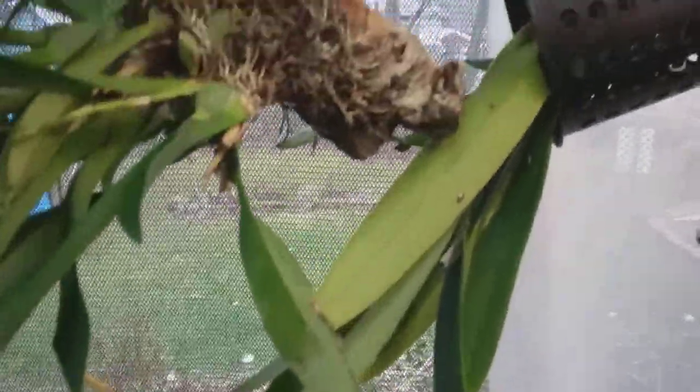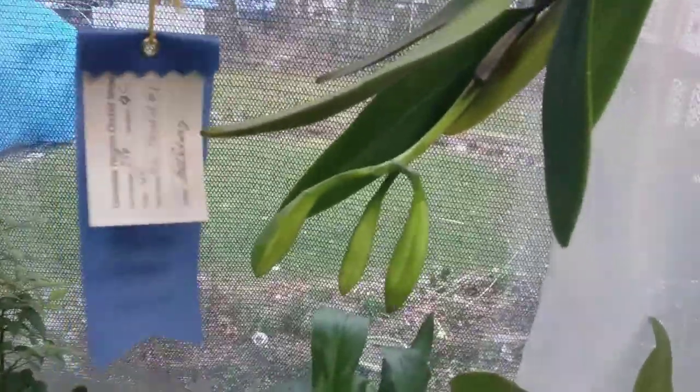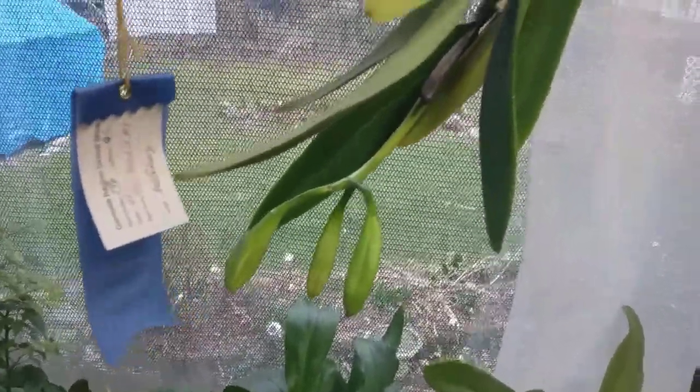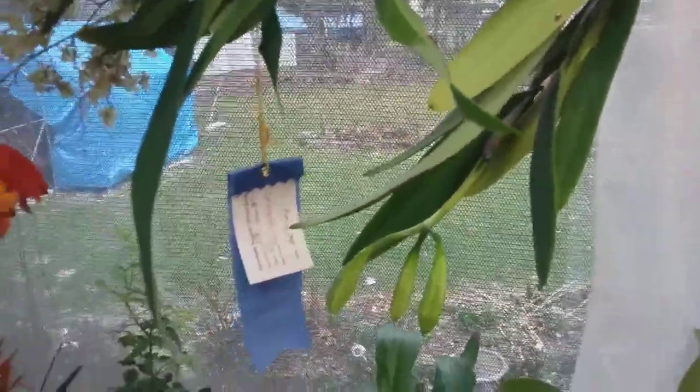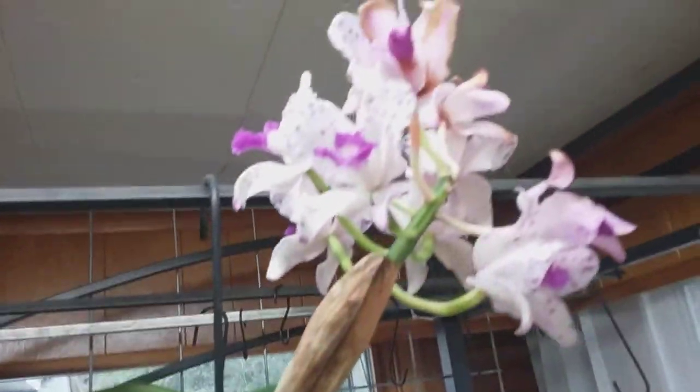Here's one that was out in the greenhouse in a medialess pot. As you can see, it's got 3 great big buds on it. Anxious to see them open. There's my species. It's starting to go over.